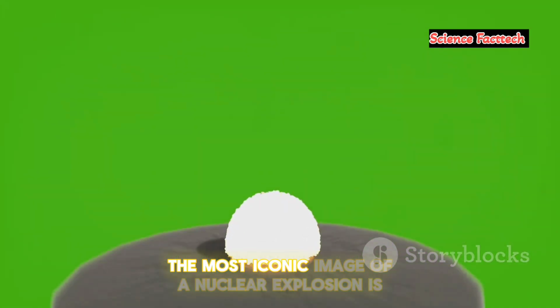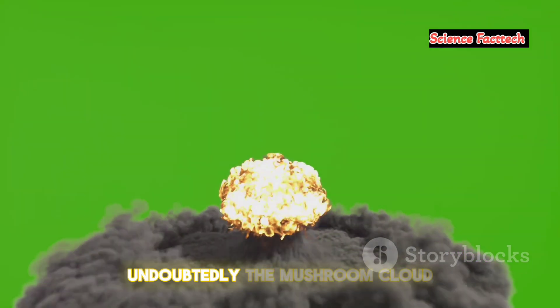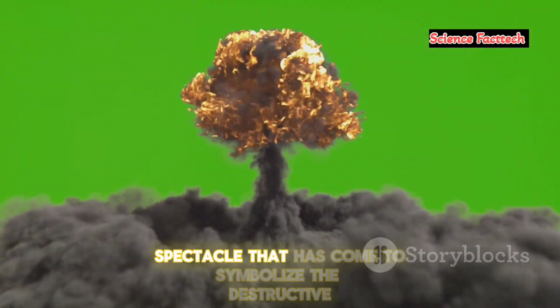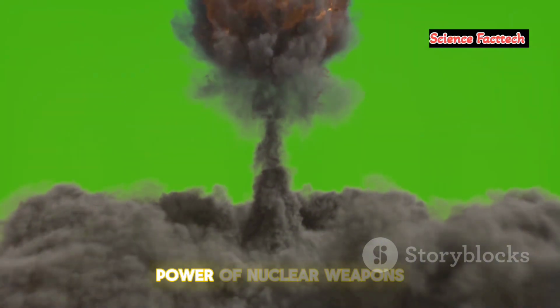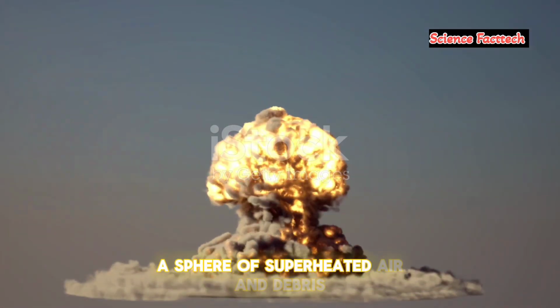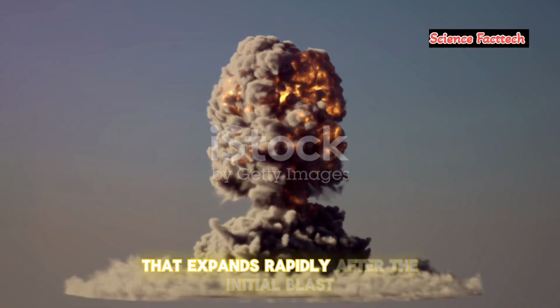The most iconic image of a nuclear explosion is undoubtedly the mushroom cloud, a terrifying yet strangely beautiful spectacle that has come to symbolize the destructive power of nuclear weapons. At its heart lies the fireball, a sphere of superheated air and debris that expands rapidly after the initial blast, creating a scene of unimaginable energy release.